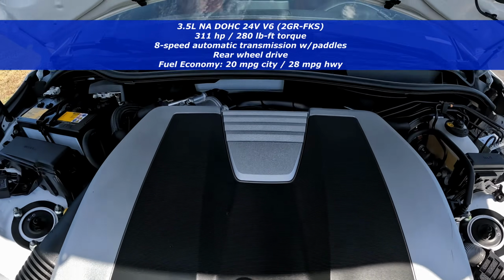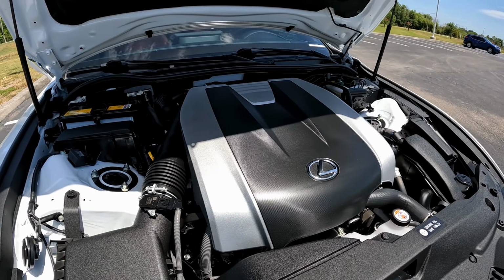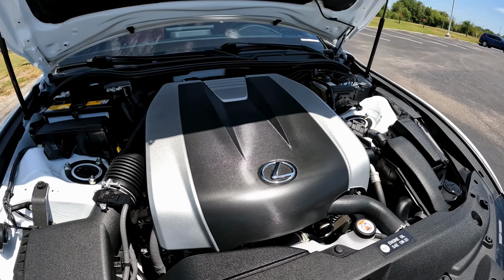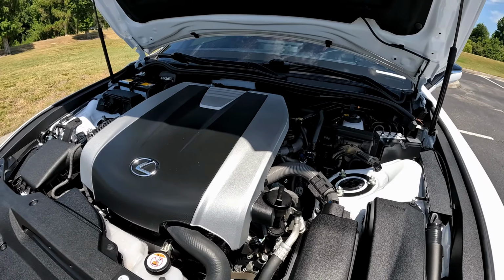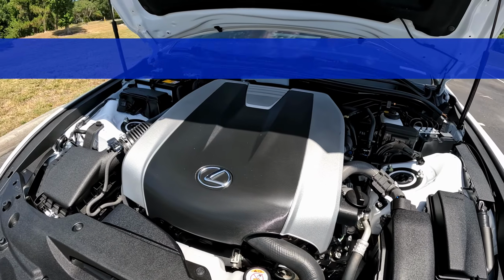Fantastic engine. In terms of fuel mileage, you're looking at about 20 miles in the city, 28 on the highway. Obviously, you don't buy this type of car for fuel economy, but overall, still not bad considering this is pretty much a performance V6. But it's a great, fantastic engine. This engine's put in a lot of Lexus products.